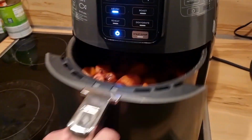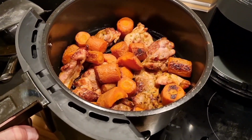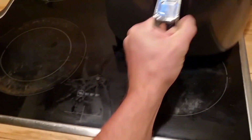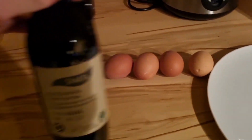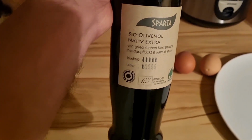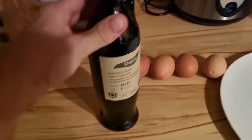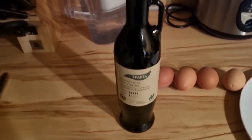Dinner will be organic carrots already pre-cooked and organic chicken leg. It's a fattier cut of chicken. Plus some hard-boiled eggs that I have to peel, and I will add some extra, this is cold-pressed organic olive oil in a glass bottle from Greece. We'll add a little bit to the carrots, add some extra fat.